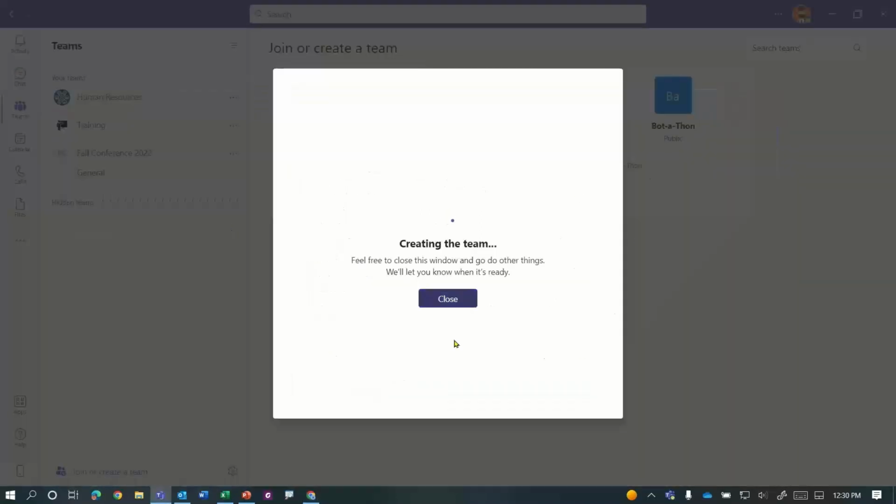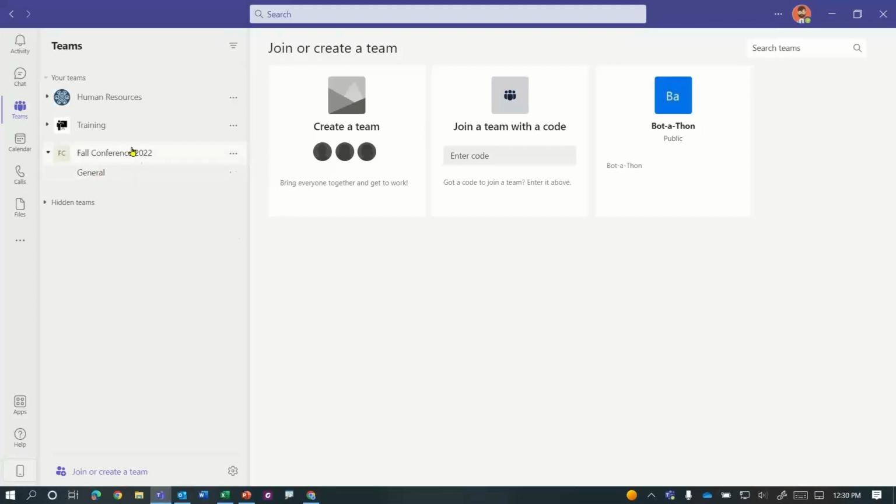All right. Now, we can see that this is still doing its thing. And again, like I said, it's going to take some time for it to continue working. But notice it says, feel free to close this window and do other things. We'll let you know when it's ready. So, okay, I'm going to go ahead and close that. I can already see that new team here, but right now it's still in the background working on all of those other components, such as the suggested channels and adding all the apps. So again, it might take some time for it to process all of that. But in the meanwhile, let's take a look at the next team enhancement.